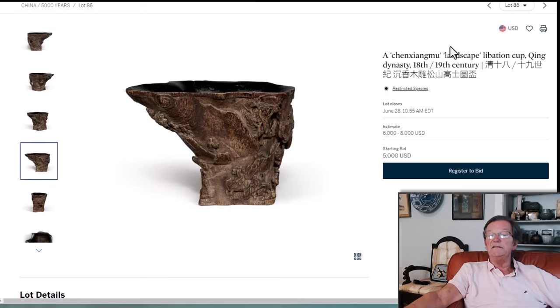And then this is very nice. This is a piece of agar wood, but in China they call it Chen Jianning Mu. And these do turn up, and they bring good money. Agar wood is extremely expensive wood. It's one of the most expensive woods in the world.